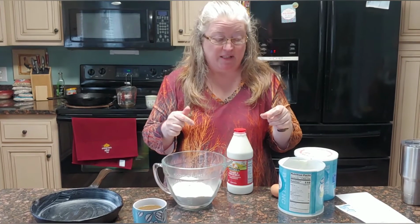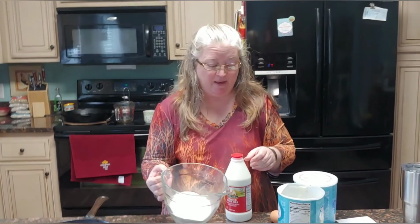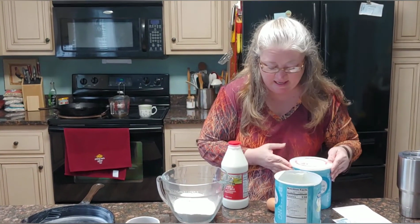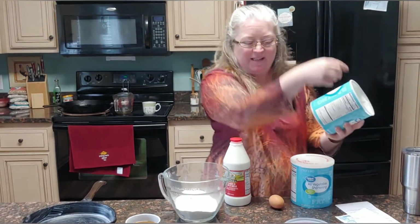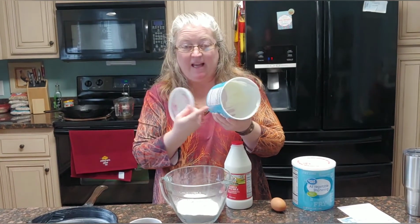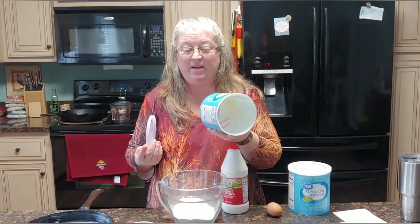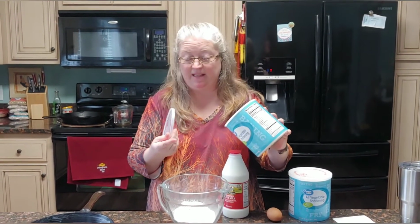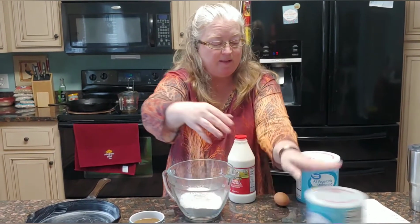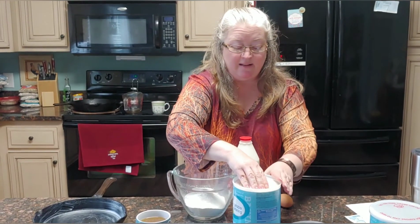What I am going to do is start this. I have 2 cups of cornmeal. My skillet is greased, the oven is heating, and I'm looking for the lid for this. This is a can of vegetable shortening that's almost used up. I don't throw it away because I can use the little bit that's in here to grease my pans or whatnot. So anyway, all we do now is take a little bit of Crisco.